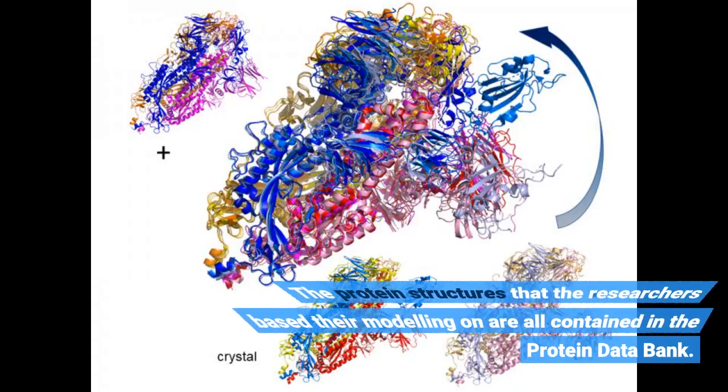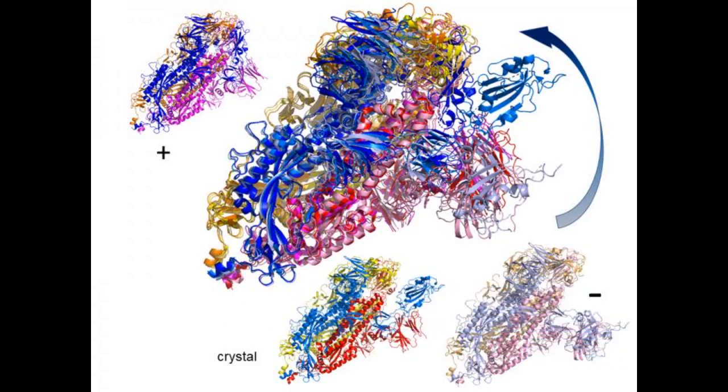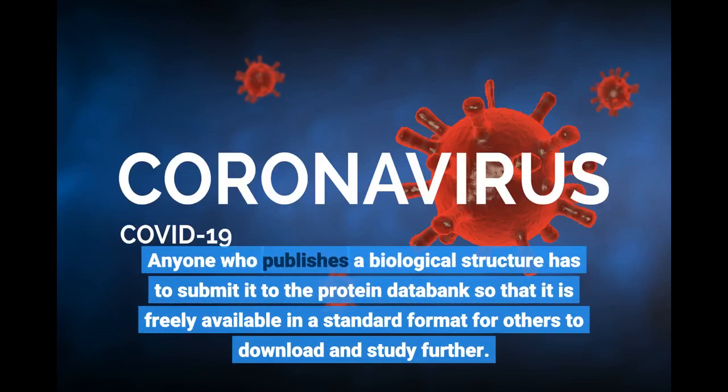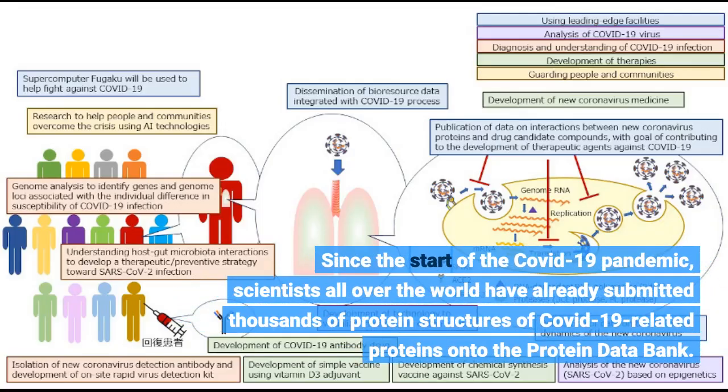The protein structures that the researchers base their modeling on are all contained in the Protein Data Bank. Anyone who publishes a biological structure has to submit it to the Protein Data Bank so that it is freely available in a standard format for others to download and study further. Since the start of the COVID-19 pandemic, scientists all over the world have already submitted thousands of protein structures of COVID-19 related proteins onto the Protein Data Bank.